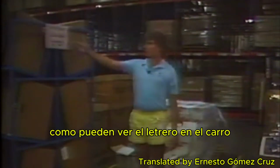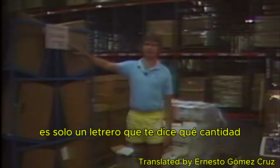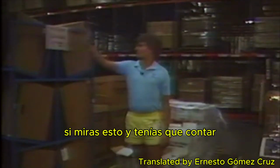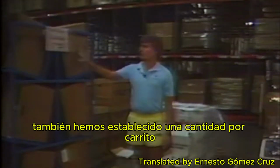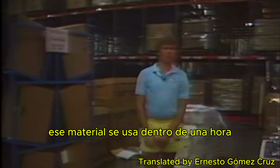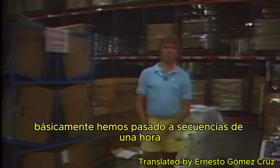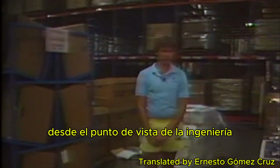As you can see the sign on the cart, this is what a Kanban is. Basically, it's just a sign telling you what there is, quantity, parts per box. If you look at this and you were to count, this is exactly what is on this cart. We have also established a quantity per cart, which is basically that material is used within 1 hour. All the carts that we use on the line, we've basically gone to 1-hour sequences, which is a lot easier to control from an engineering standpoint.